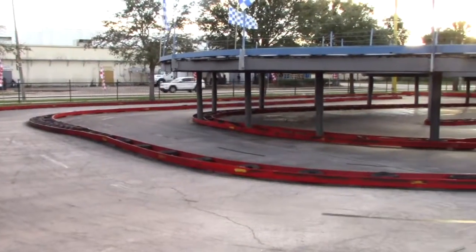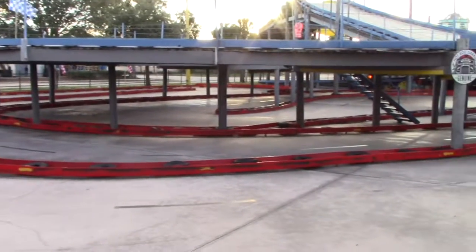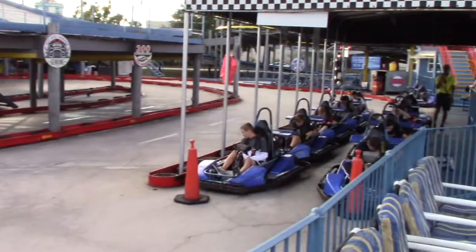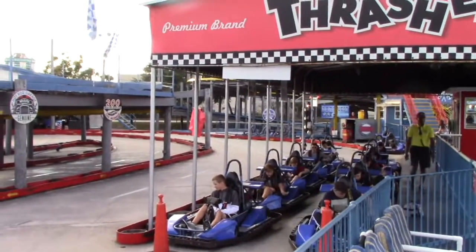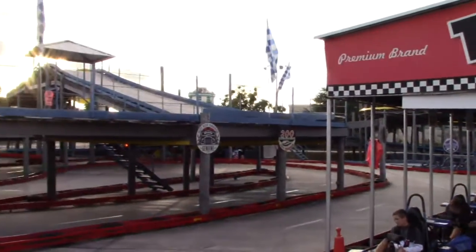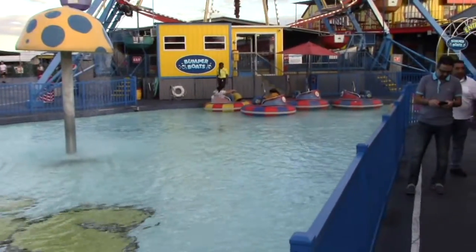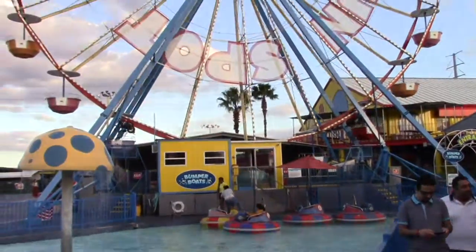Now, filming is not permitted on the go-kart track, so I cannot film on any of these. Sadly, I wanted to, but I do not want to get kicked off the property. We've got bumper boats and a giant Ferris wheel.